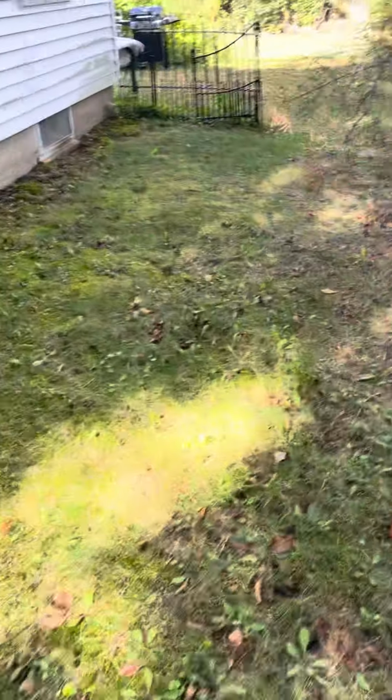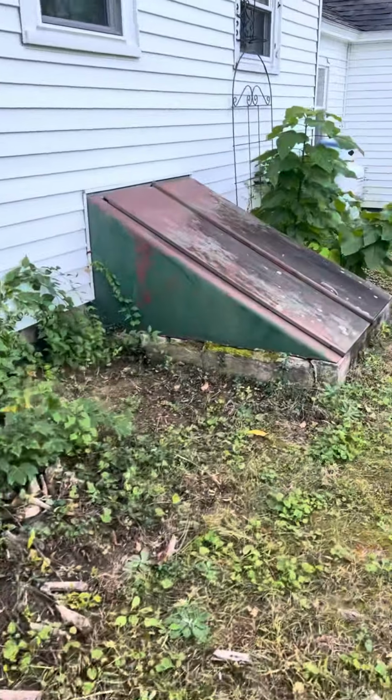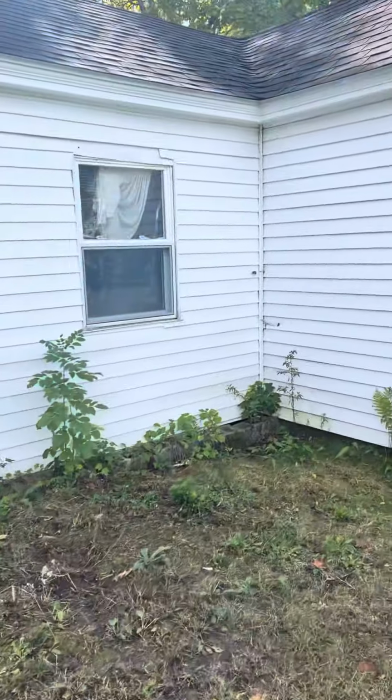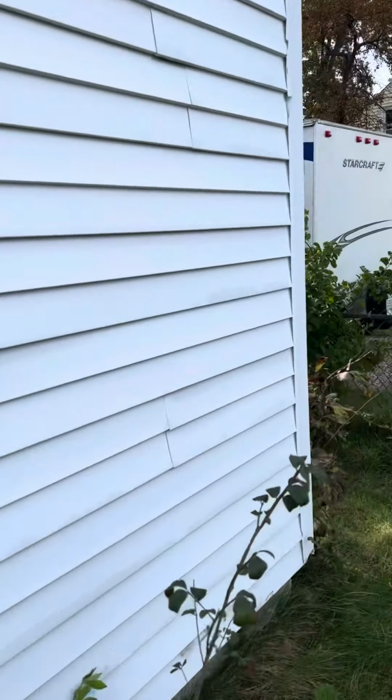And then the other side is nice as well. It's really sunny back here, really pretty. There's a bulkhead that goes into the basement. New roof, looks like there's a dish up there. Siding is nice. Looks like it's really in good shape that way.